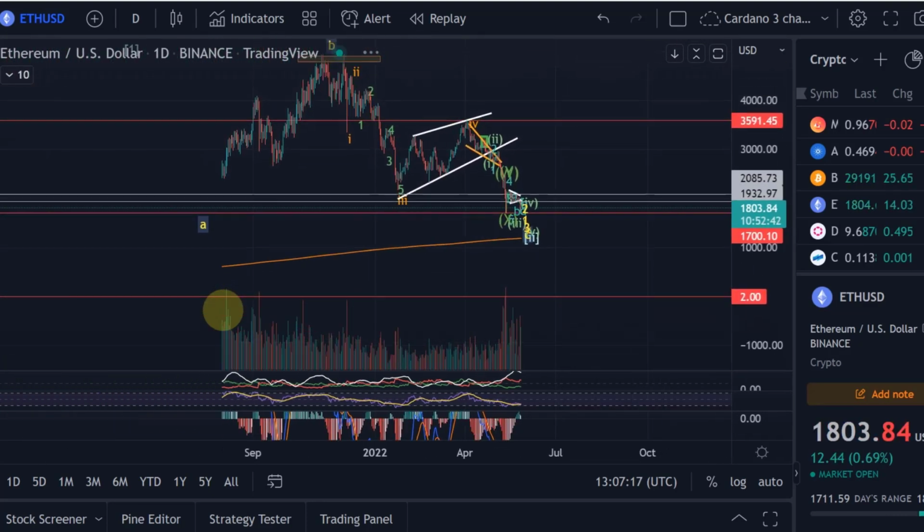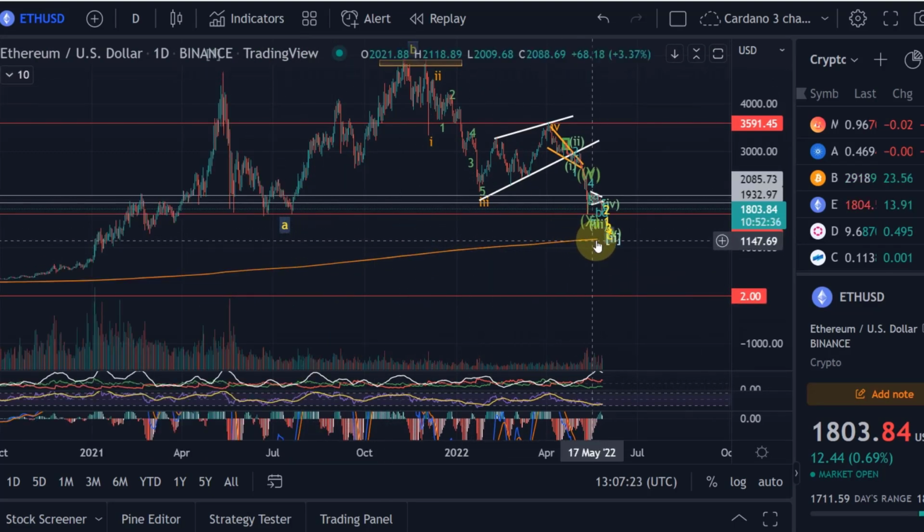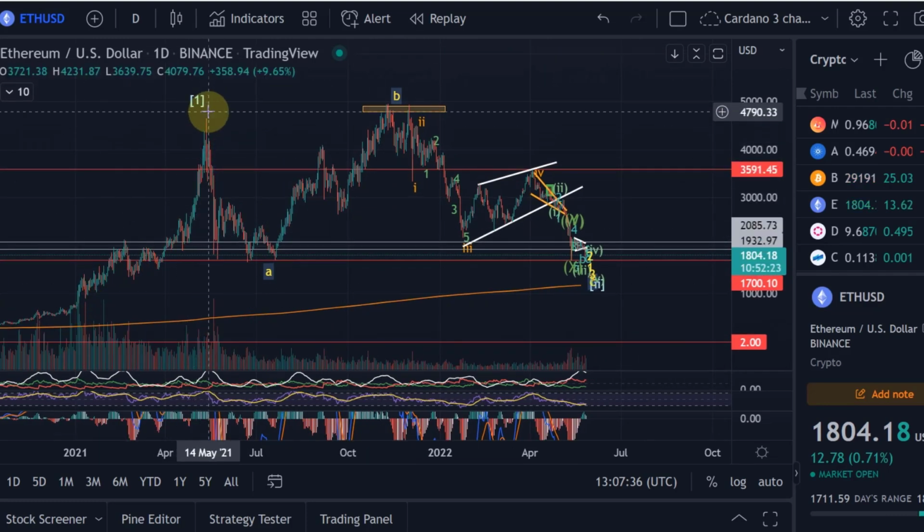If you take a look at the higher level wave count here, sorry, the internet is a bit slow at the moment, but what you already see is that orange line coming up, currently around $1,200. That is the 200-week moving average, a very relevant support level also for Ethereum. Also, if we look at the higher level wave count, we came all the way up in a wave 1. That was back then the all-time high in May 21. In this wave 1, we obviously made a new high.